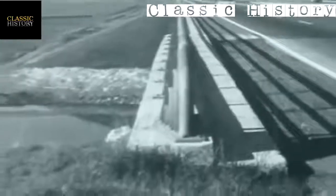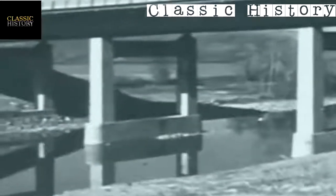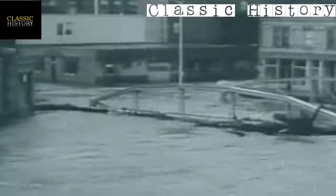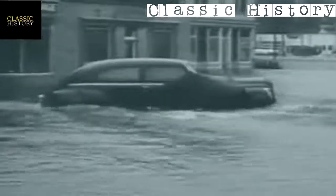The Schoharie Creek Bridge opened to traffic in October of 1954. Almost 1 year later, the integrity of the structure would be severely tested. In August of 1955, Hurricane Diane dropped 9 inches of rain along the northeastern United States, increasing the volume of the Schoharie Creek to more than twice the flow brought by the 1951 flood.